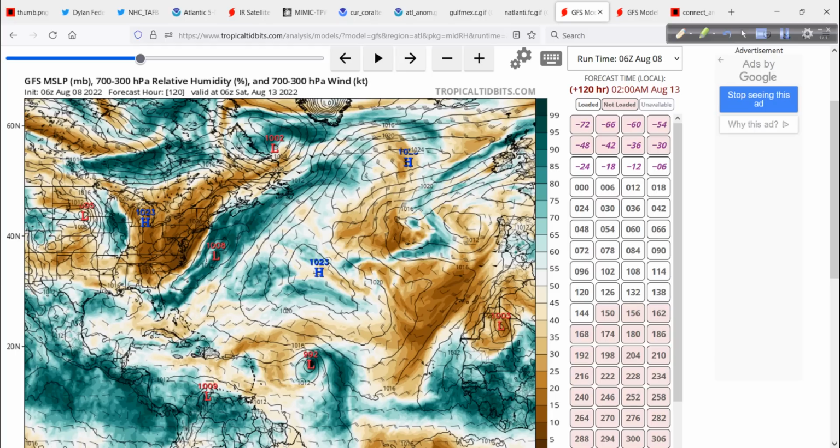It tries. It gets down to 992. Is the GFS overdoing it? I don't know. There's a lot of speculation out there. The Euro shows basically nothing. The GFS and its ensembles are kind of on an island.